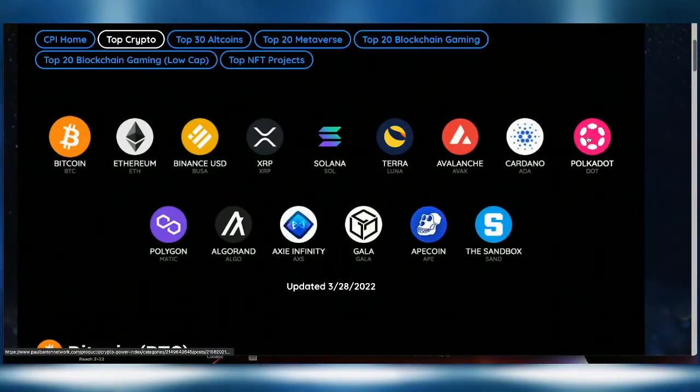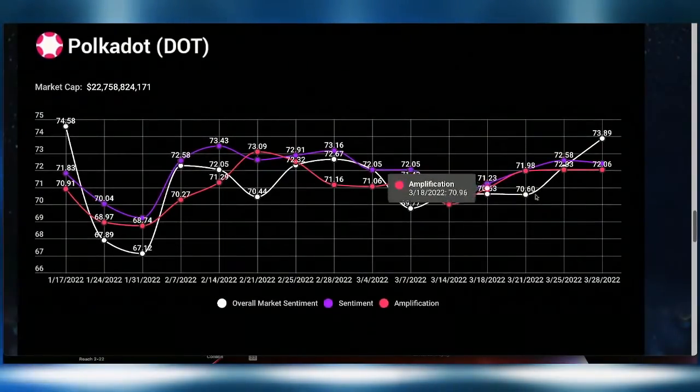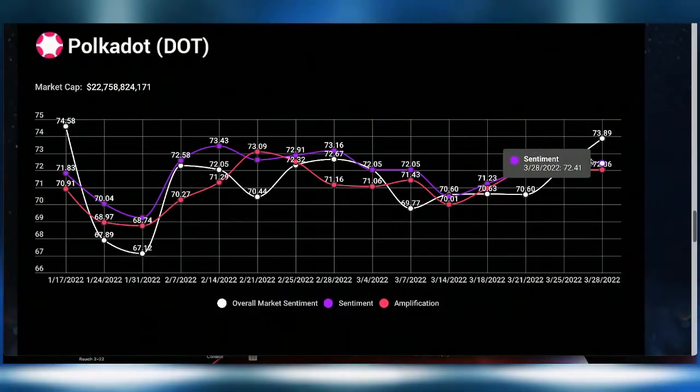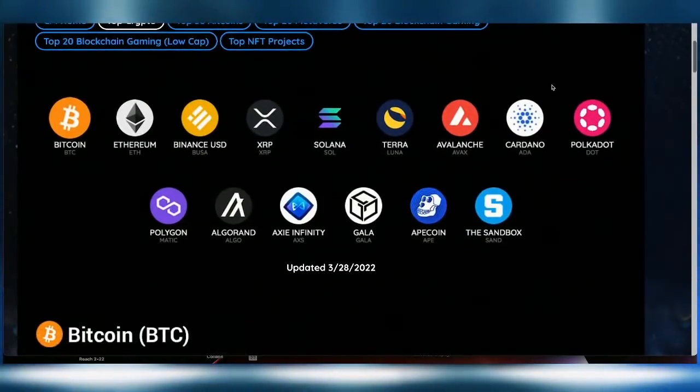DOT may be the one that I would go after, and the reason is, remember, DOT has not followed the market on overall market sentiment, which has been up this week, but DOT has kind of stabilized. Could it see a little bit of a pump? And remember, DOT is one of those that doesn't move in unison, or it feels like it doesn't move in unison, with Bitcoin. So that might be one that I'd be looking at.